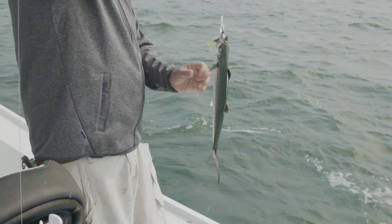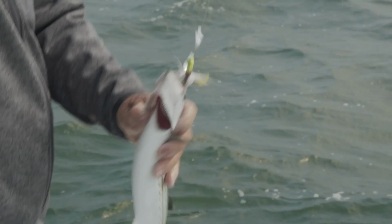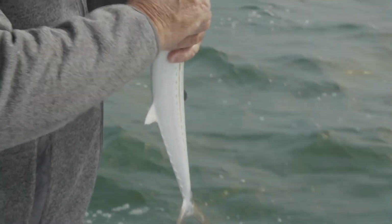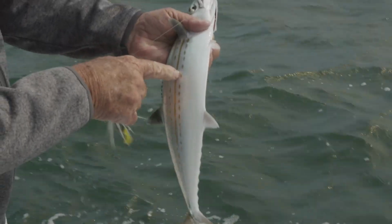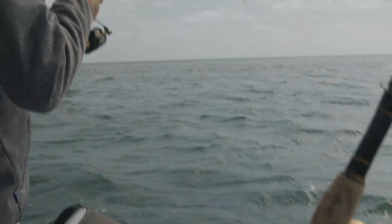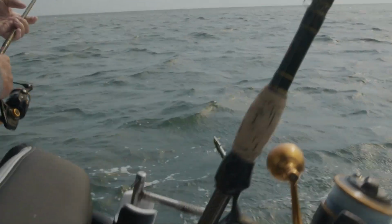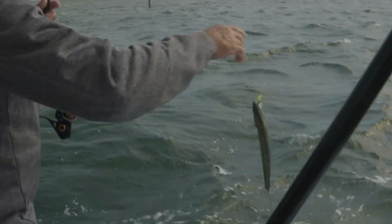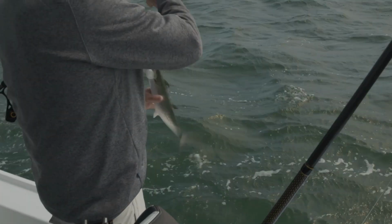Got the checks on him instead of the round dots. This is one of the better eating mackerels. It's a solid gold line, and then these things are just little checks. Most of the time it's a little bit larger than that in here. I actually caught a world record zero mackerel in here. One of many.